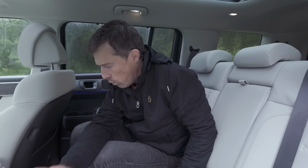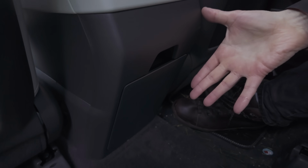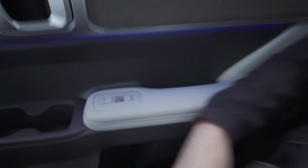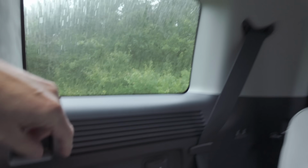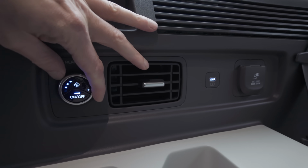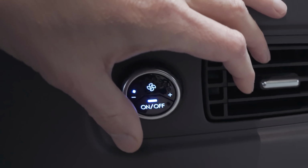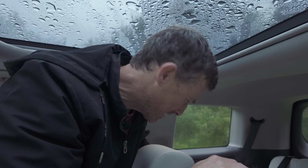There is one question: where the heck are the climate controls for the middle row? I have seat heaters for the outer seats, but no climate. Wait a minute. What's going on here? So people in the very back can control the ventilation, but not if you're in the middle row. That's odd. What happens if there's no one in the back? You have to reach around to control the ventilation.